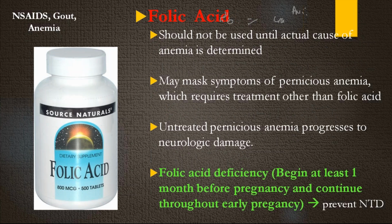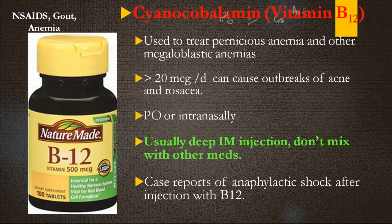Folic acid: you need to start at least one month before pregnancy, and it needs to be continuous through that. And the last thing is vitamin B12, usually given by deep injection, intramuscular. Do not mix with other meds. For this vitamin B12, we talked in class about the intrinsic factor. If they don't have it because they're old or they have pernicious anemia, in both cases they don't produce gastric acid, so the absorption of vitamin B12 is diminished. Deep injection, so mostly it can be given in the deltoid muscle. Don't mix with other meds because they can precipitate.